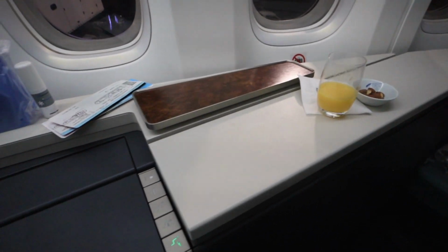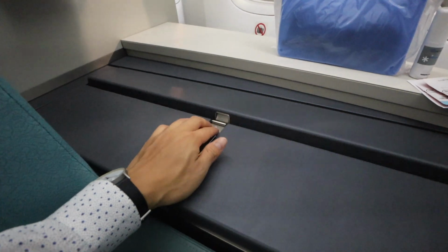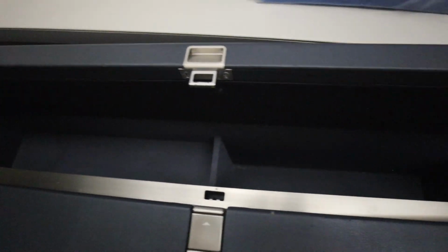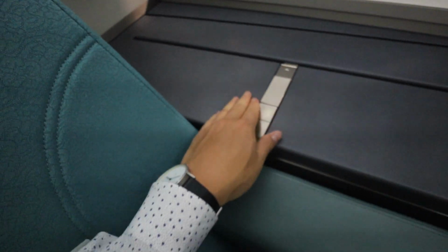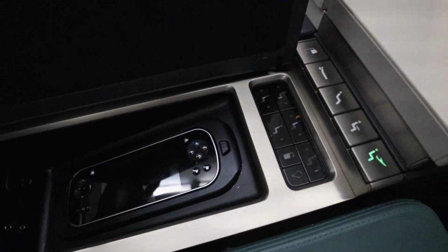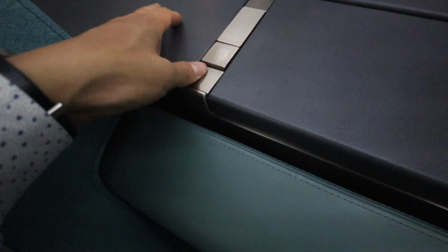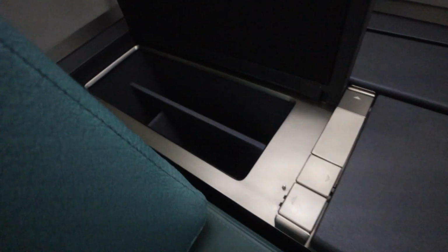Coming across the suite, you have a little bit of surface space, and then we arrive at the storage compartments. There are 3 separate storage compartments. This one is pretty deep and large. This one over here contains the entertainment controller, the USB jack, and the headphone jack, as well as a set of seat controls. And finally, this one over here, if I can open it, is a smaller storage unit for some loose items.